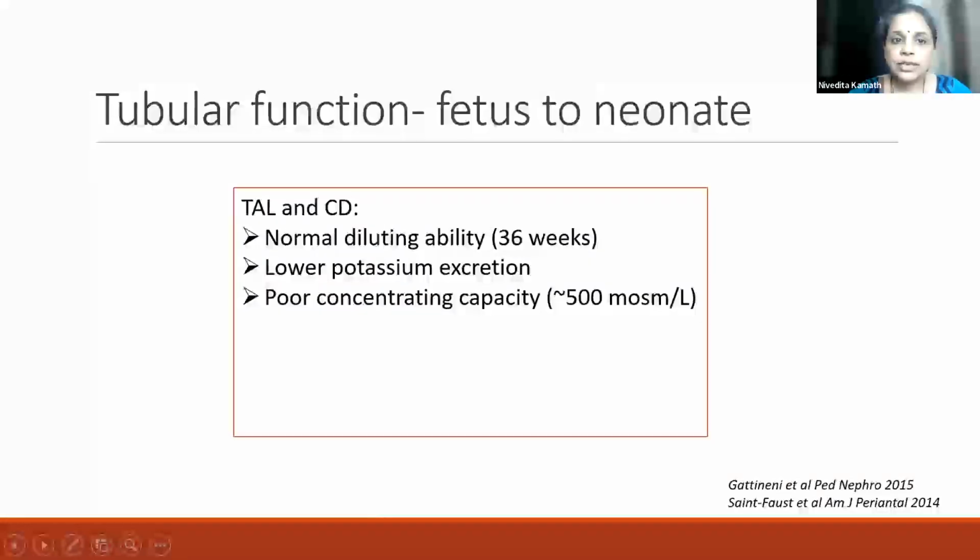So having looked at the physiology, how is it different in a newborn? What is surprising is, though the entire tubules are not mature at birth, what is present is a normal diluting ability of the nephron. And this is important because the newborn is going to be on a feed of a very dilute substance, that is breast milk. So the ability to dilute the urine is a very important aspect for the newborn.